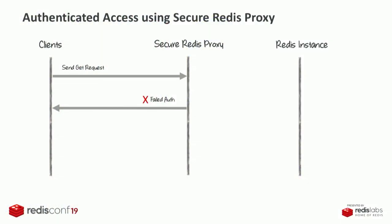So in this next section, we would go and drill down into each and every part and see if we have solved all our initial goals or not. First scenario: if somebody does not send a password, how does it work? The client is not aware of any password existing in the system, so they try to send a GET request, which they were doing previously, and they were happy with it. The secure proxy listens to it. Since no password was sent, it disconnects. It says, hey, you're not supposed to go ahead with Redis, so you have a failed auth.